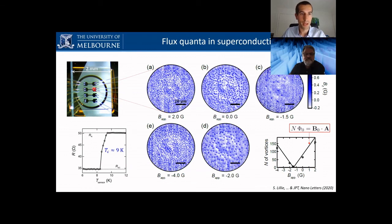So here we look at the plain film, an infinite film of niobium, if you like. And we apply field from +2 Gauss to -2 Gauss, so quite small fields. We're imaging the field at the NV layer, just underneath the film. What you see is mostly a white background, which means it's roughly 0 Gauss. So that means there is a Meissner expulsion of the field, except in those blue spots here, where there is some penetration of the field. And those spots correspond to flux quanta or superconducting vortices.